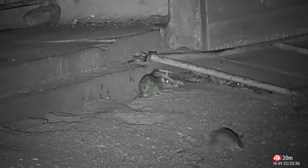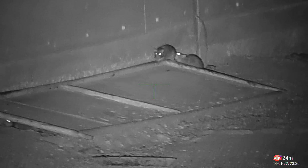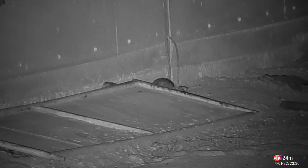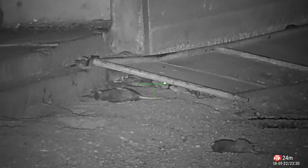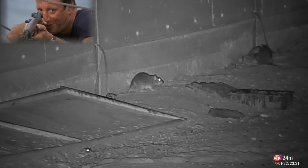Yes, I know this rat is still alive, and I will deal with him shortly, when he stops bouncing around. Otherwise, I'm just wasting time and pellets. There, that should finish him off. You son of a bitch!